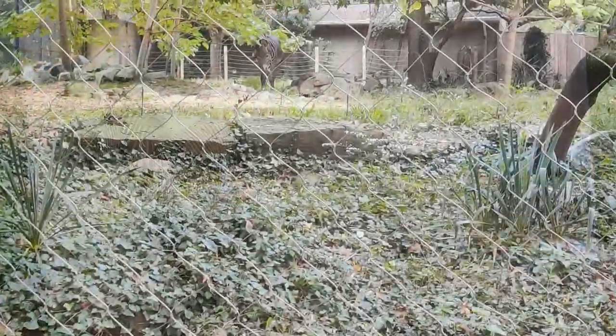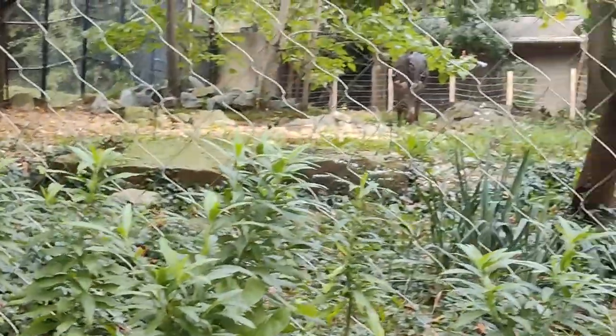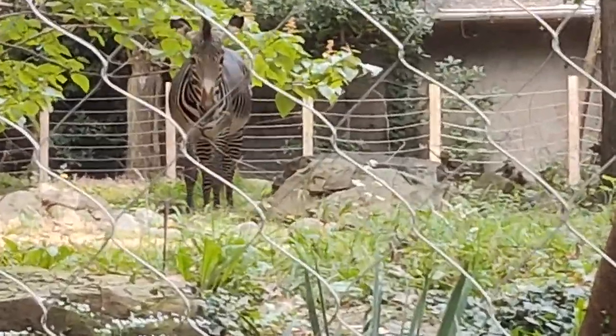Now here are some zebras. Did you know that a zebra can run 65 kilometers per hour? And the stripes on their body help them camouflage themselves.